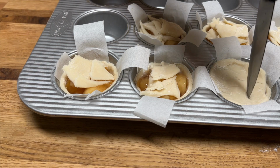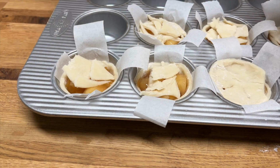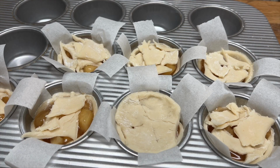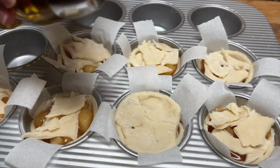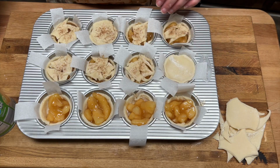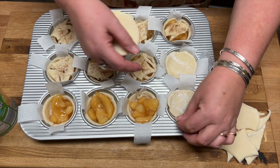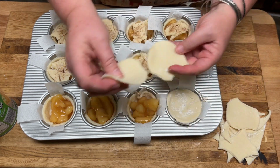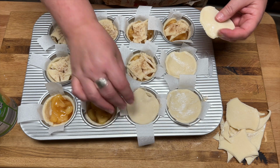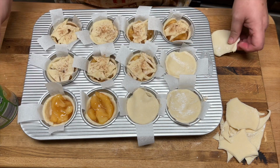I'm just going to make slits in this one so that the steam can escape. And then I'm going to sprinkle with cinnamon sugar mixture that I have mixed up. So we ended up with a dozen personal pies, using 2 rolls of the refrigerated pie crust and 1 can of the pie filling.